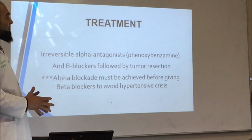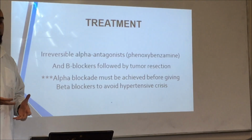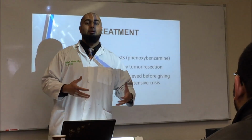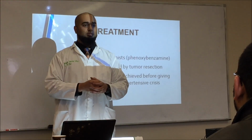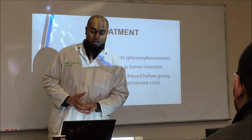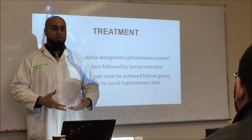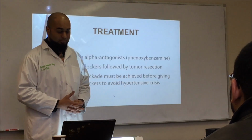Let's talk about treatments. You have irreversible alpha antagonists like phenoxybenzamine. A quick review about alpha receptors: alpha receptors are meant to cause vasoconstriction. So if you block a constrictor, you get vasodilation. Pheochromocytoma is all about hypertension, constricting your blood vessels to some extent, so if you give them an alpha blocker, that helps big time. Beta blockers can also be given, because one is having tachycardia, and beta receptors are in the heart cells, so they cause more heart racing. When you give this, you can help treat pheochromocytoma as well.